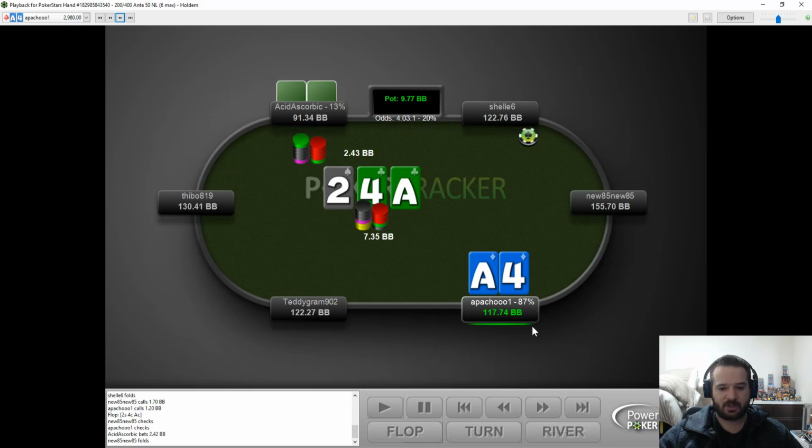So I think we could start with a check call. We're going to be repping 4x in our range. We're going to rep 2x, smaller pocket pairs, some flush draws that didn't check range, check raise, and things like that. So I could go for a call here and try to get a barrel in on the turn.